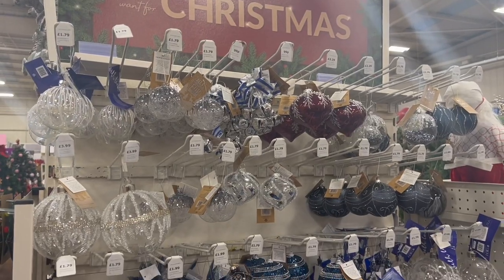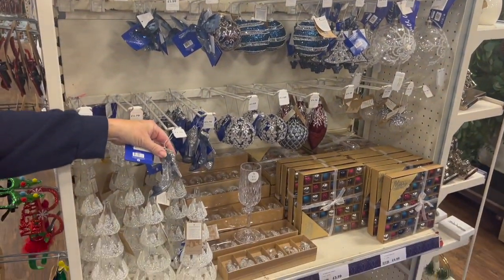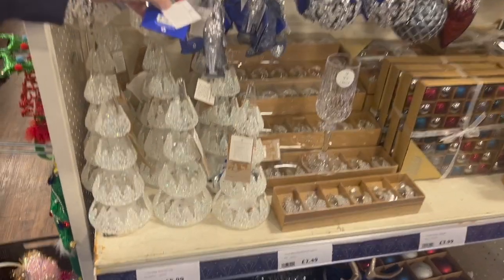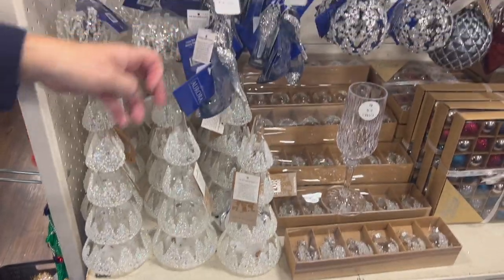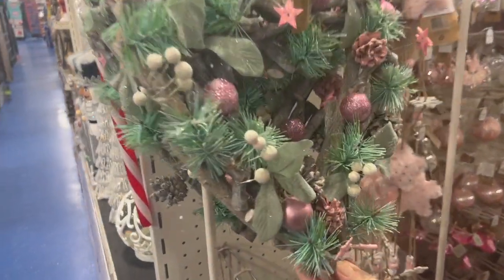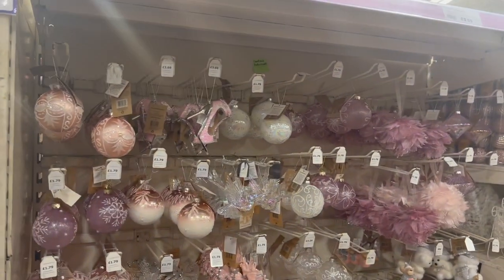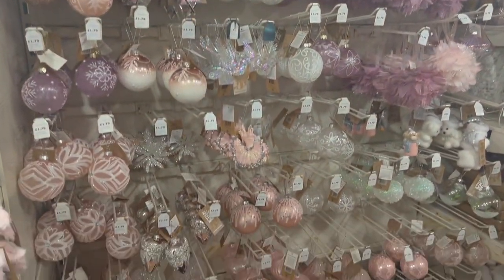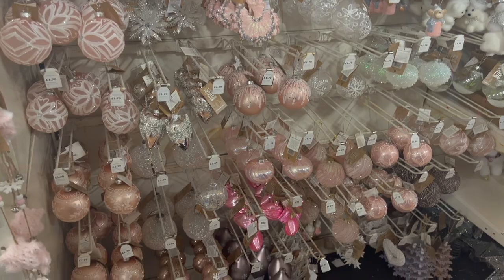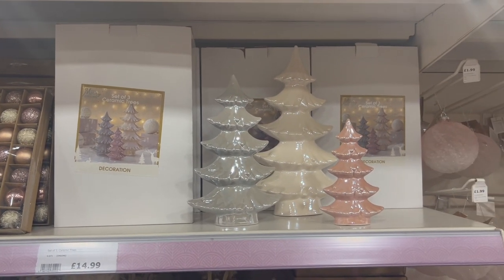So yeah, if you see something you like in John Lewis, do have a little search first. And then this was like a blue and magenta, jewel toned. And then of course we've got the Christmas pink section. I am a big fan of the pink sections, because I am going for a pink, blue, gold boho moment. I love these trees, but I don't want the grey one.